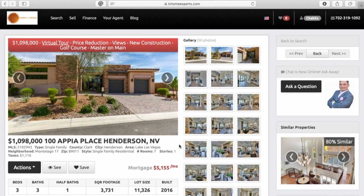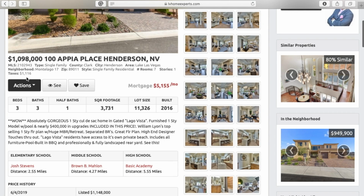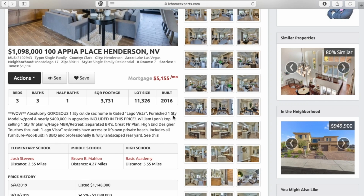So this property is listed for $1,098,000. Taxes, it says it's $1,116 a year. That's actually incorrect. Taxes on something like this is probably going to run you anywhere from about $9,000 to $10,000 a year. So it looks like the mortgage calculator is $5,155 a month. Now keep in mind, this is going to be dependent based upon your credit score and also how much you put down on the jumbo loan.